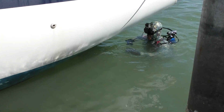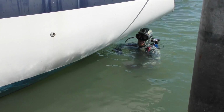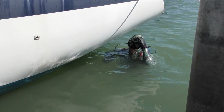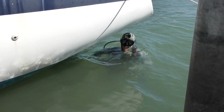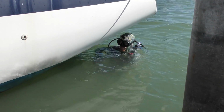The prop is just covered in barnacles, so I'm glad I'm doing this so that we're actually going to have a lot of thrust, because with the amount of barnacles that were on the prop, I can't imagine it was very efficient at all. So if anything, I'm really more worried about cleaning off the prop, the shaft, and the moving parts. And then I'll get to the boat hull.